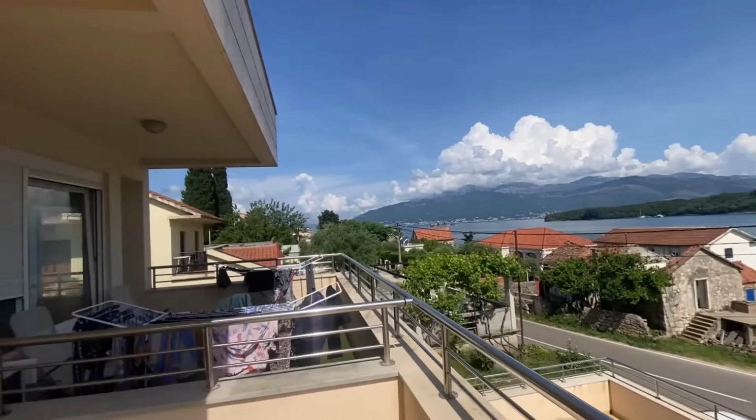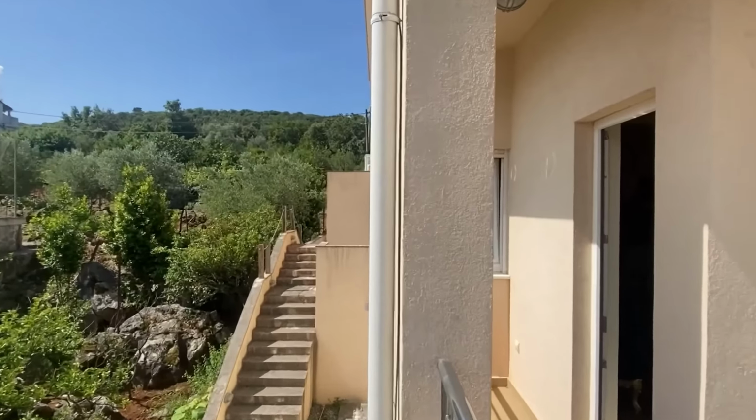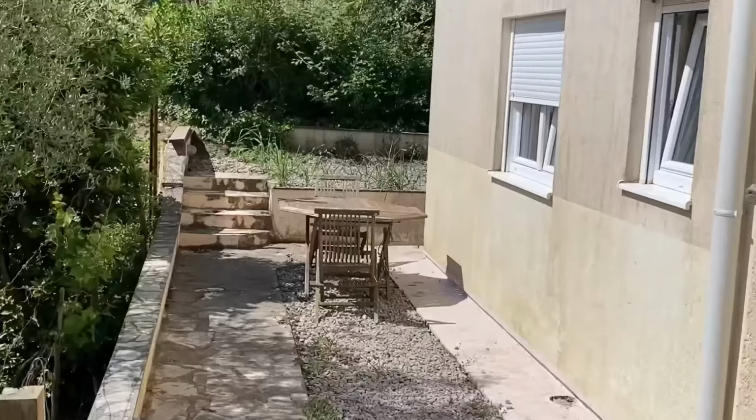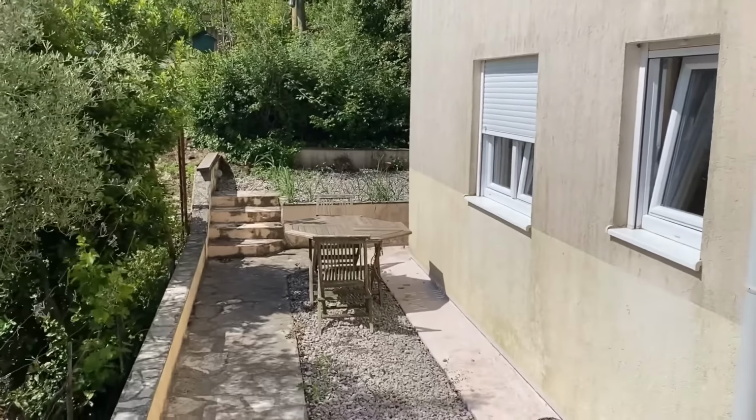And there's a back patio. And so we were hanging out in the back patio, which is over this way, which we'll go take a look at here in a second. And we got a patio back in here with a table.